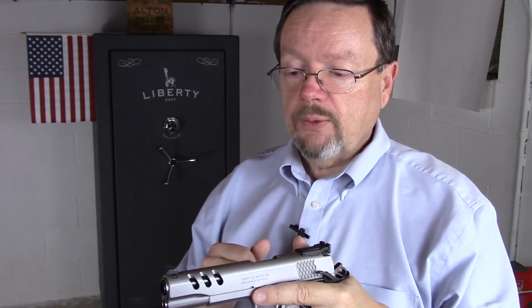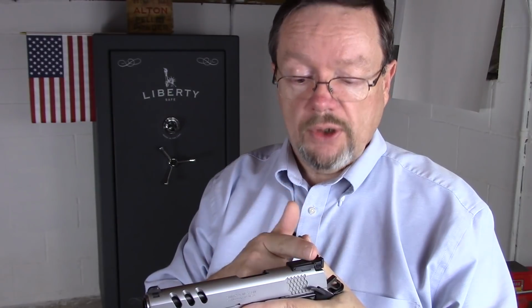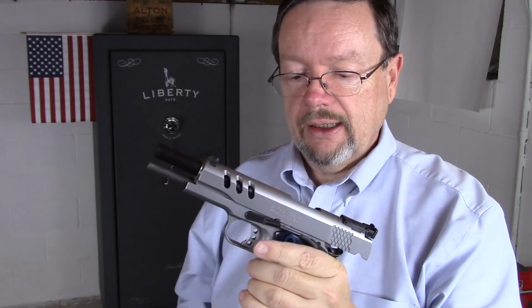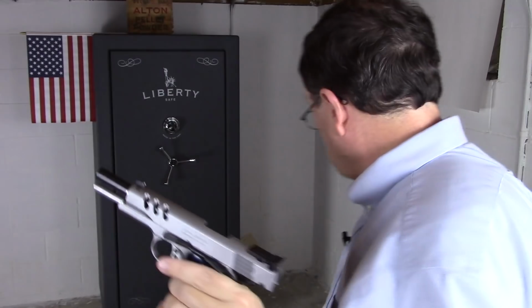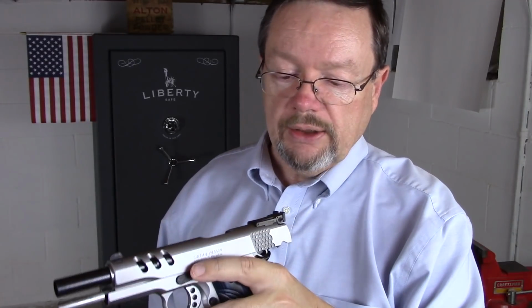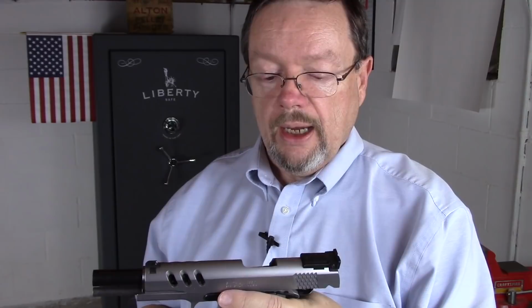The only thing that I would change on this, which eventually I will, are the sights. This has target sights and I will swap them out for something else. But this is a beautiful gun. It shoots extremely well. Everything about it is just machined exceptional. I mean, I don't have anything bad to say about this 1911. It is just a wonderful firearm for what it is.